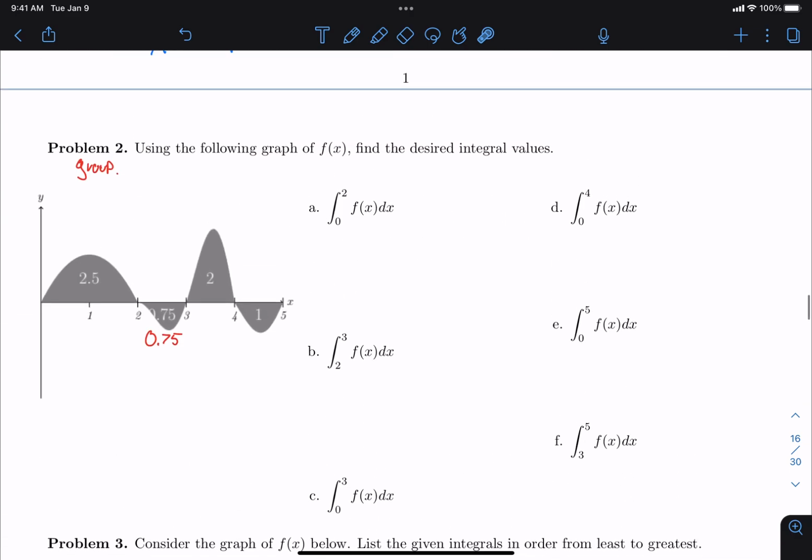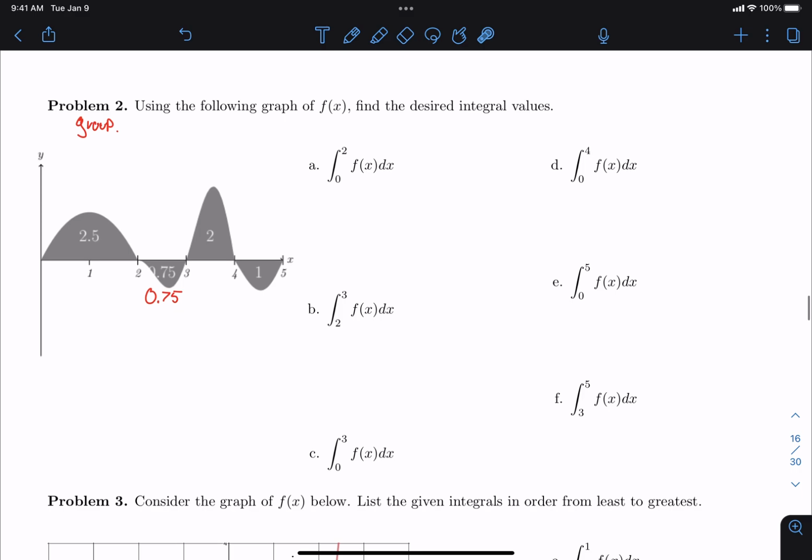Okay, so we had this example here where we tried to do all of these integrals where we're going to count this as positive area, the 0.75 as negative area, the 2 as positive area, and the 1 as negative area. Okay, so altogether, the integral from 0 to 5 for this one would be 2.5 minus 0.75 plus 2 minus 1. Okay? Which would be what? 2.5 minus 0.75 is 1.75, and then we add 1, so it's like 2.75.